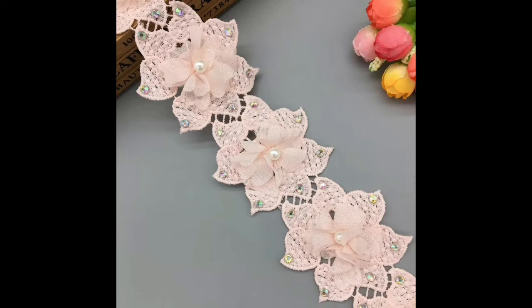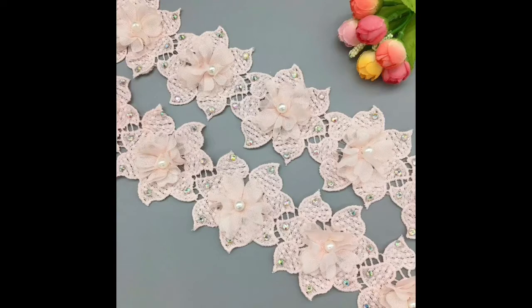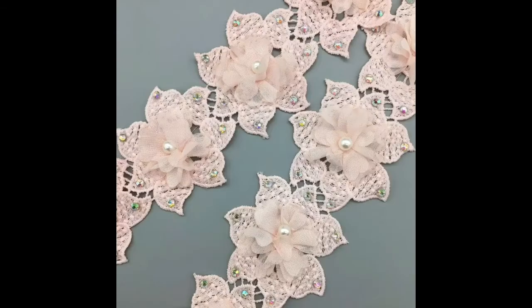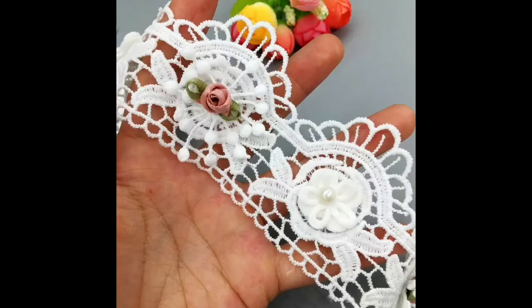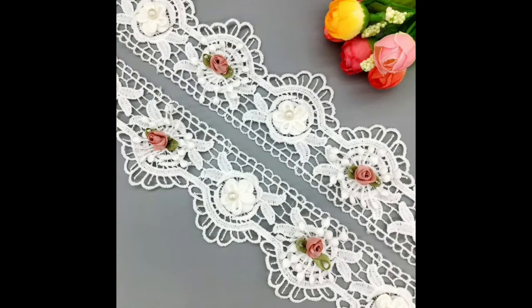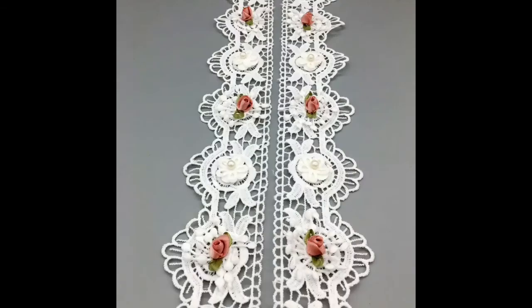Loving the colour of these, loving the blingy bits all over them. Just very pretty. You'll see in a minute a close-up picture, and they are just gorgeous. Look, with all these lovely gorgeous diamante things on them. Then we have 10 times 3D flowers, £1.35, and you have the white. This alternates the colour of the pink or the white flowers.